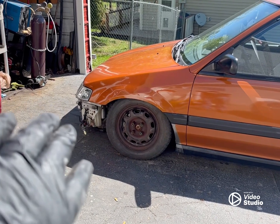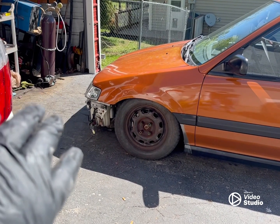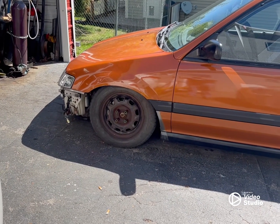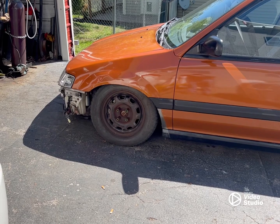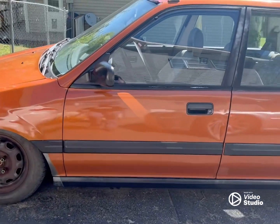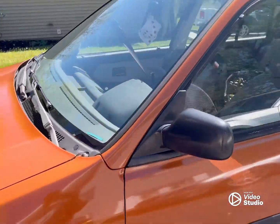and it shouldn't take a whole lot. I already got some estimates on it. We're definitely going to raise this thing back up, so when we take it to the guy to put it on the frame machine, he's not cussing because it won't drive up on it. But another Honda for Ethan.